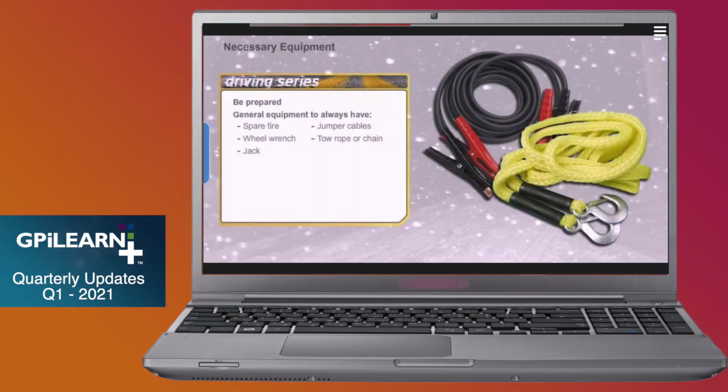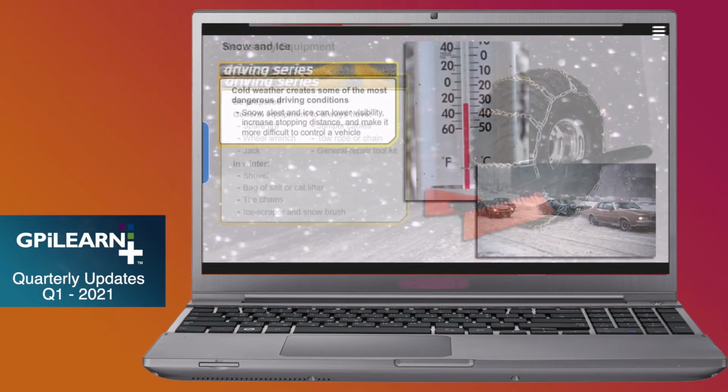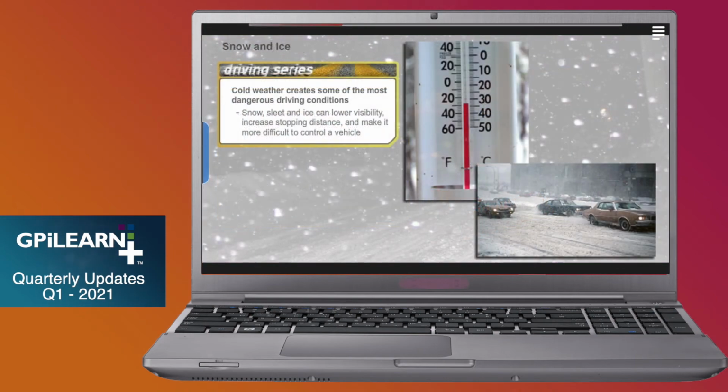This series promotes safe behaviors by ensuring learners identify hazardous driving conditions, recognize preparations to take before driving a vehicle in hazardous weather conditions, and identify methods for eliminating, minimizing, or avoiding those hazards while driving on public roads.